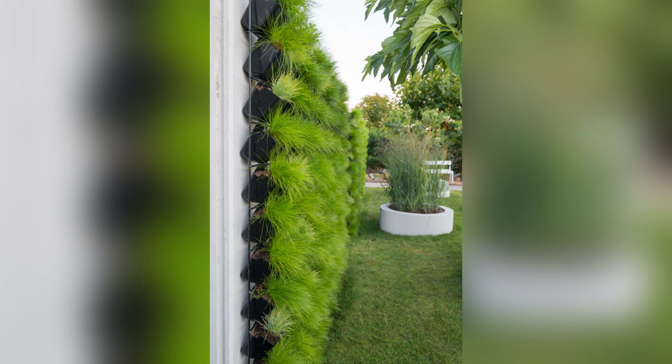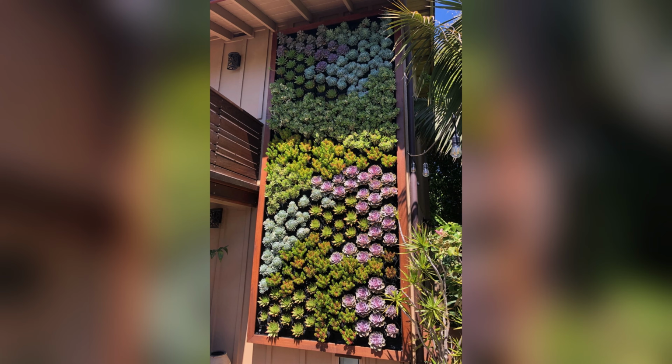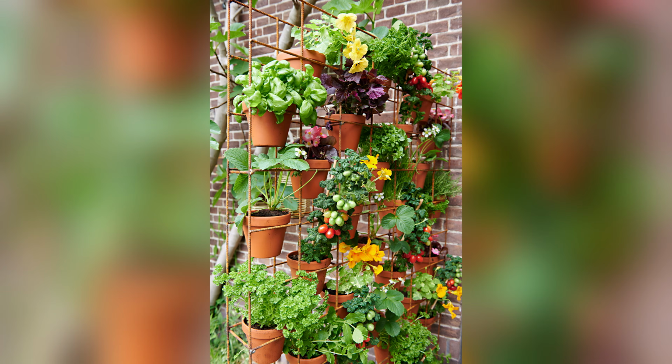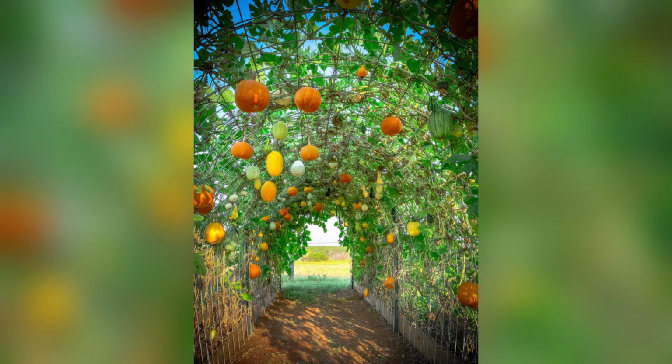Now, why is vertical gardening so important, especially in urban settings? Well, as our cities grow, green spaces are becoming increasingly scarce. Many of us live in apartments or houses with small yards, leaving little room for traditional gardens. But vertical gardening offers a way to bring nature into our urban environments, even in the tightest of spaces.